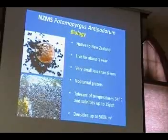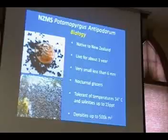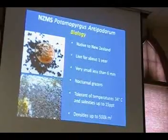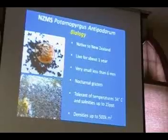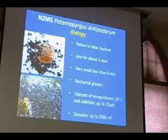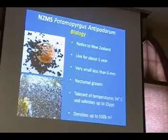So the biggest indicator with these guys is their size. If you ever see a tiny, tiny snail, there's not too many native snails in Capitol Lake that we're going to get confused with. Especially, they have an opening called an operculum, and a lot of our natives do not have this operculum. I'll show you on the next picture.